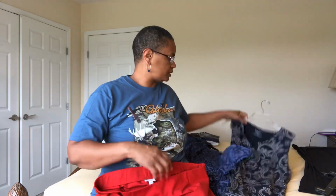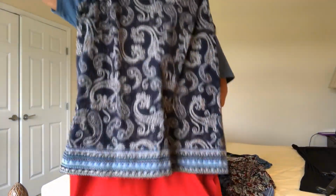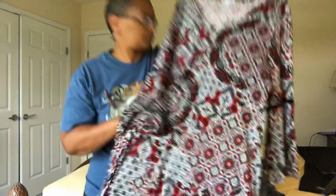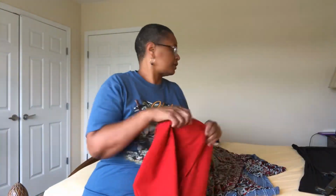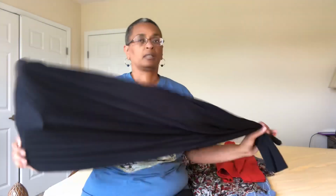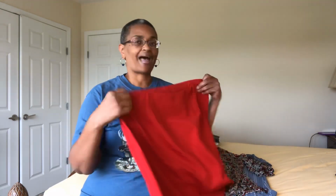This one, I could pretty much wear it with any of these. I could pair it with this top. In my opinion, it looks fabulous with this top. And last but not least, I carried a black maxi skirt, which again, a neutral. I could pair with other neutrals and change my jewelry, change my look. So that is what I carried as far as clothes.